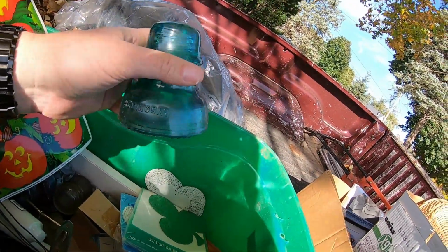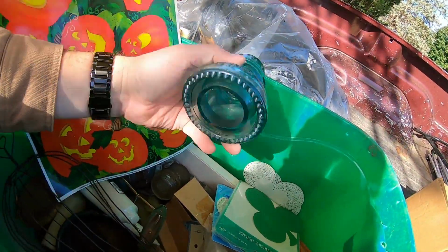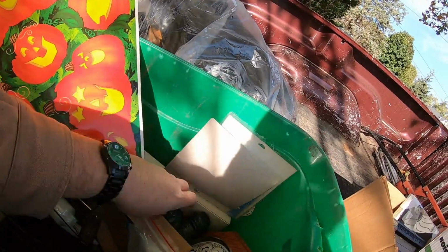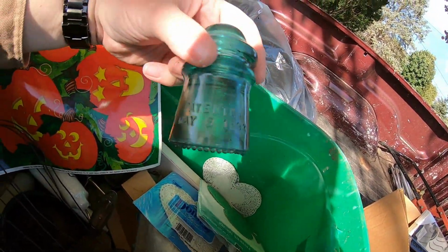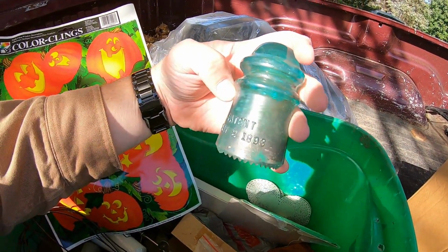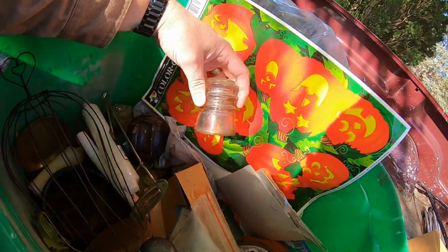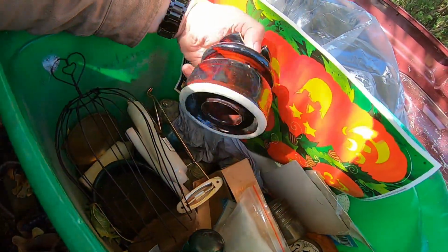Some insulators. I finally picked some up. I don't know anything about insulators. I know some are worth $1 and some bring pretty good money. But there's probably 8 or 9 in here. This one's damaged. May 2nd, 1898. That's chipped up too. So I don't know, they might be a big pile of nothing. But they're cool.